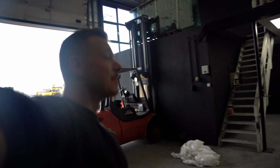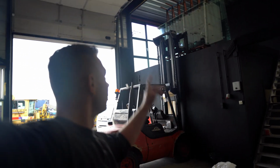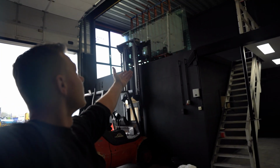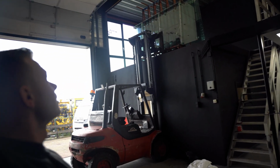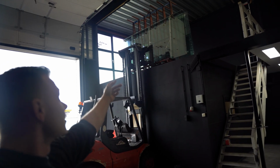As you can see, we got the glass up all in one piece. So next up we're going to be unloading these so we can take the steel frame off, because otherwise we're going to be installing the panels, and yeah, we still need to be able to get the frame down. So.